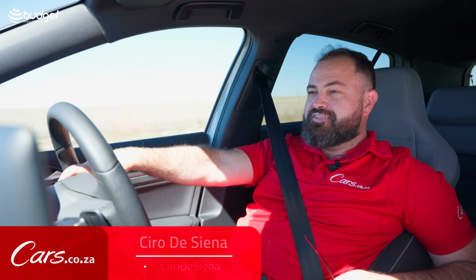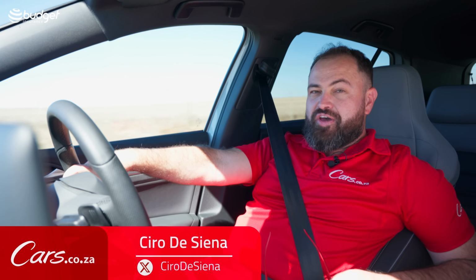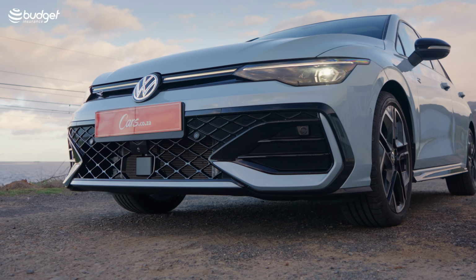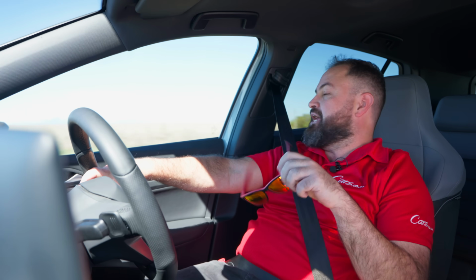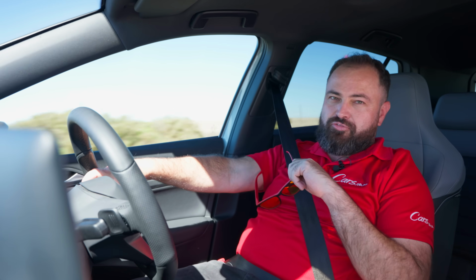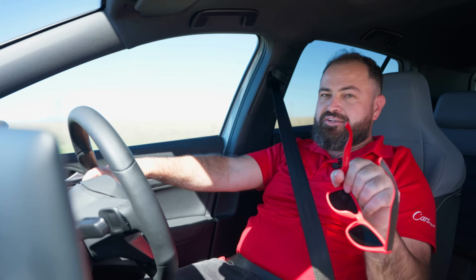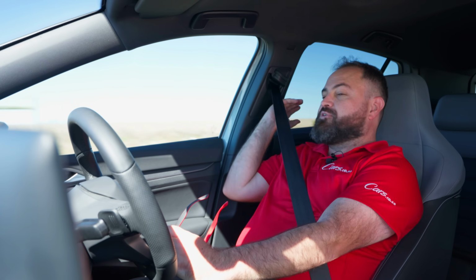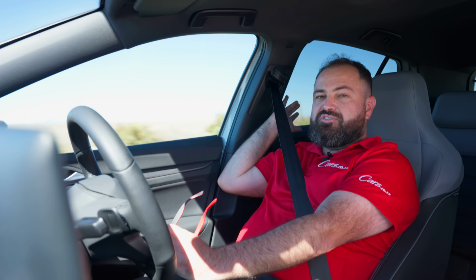Hello, welcome to the inside of the new Golf 8 1.4 TSI. My name's Chiro de Siena, and as you can see, I have put my seating position in the typical position of a golf driver. Now, I'd like to ask you, our audience, why do golf drivers like to be able to look out of the back window past the B pillar?